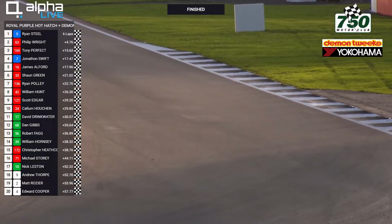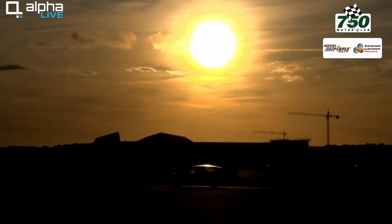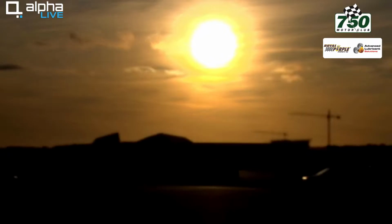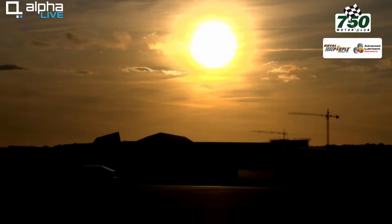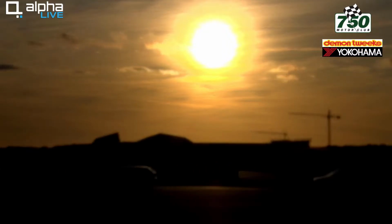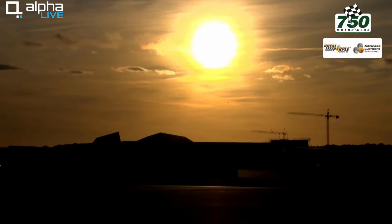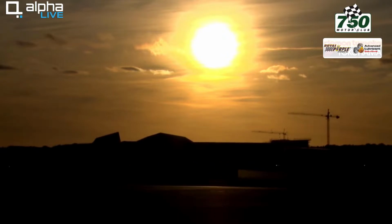No, absolutely right. So they're working their way around on the slowing down lap at the end of the Royal Purple Hot Hatch and Demon Tweeks Yokohama Classic Stock Catch Championship. That large orange round object in the sky was conspicuous by its absence yesterday here at Silverstone, but certainly making its presence felt and shining on us over the wing. It has been omnipresent today, hasn't it? It has. There has been barely a cloud in the sky. It's been absolutely glorious, and if every autumn day was like this, I think we'd all be delighted. Alas, not the case, as yesterday amply demonstrated.